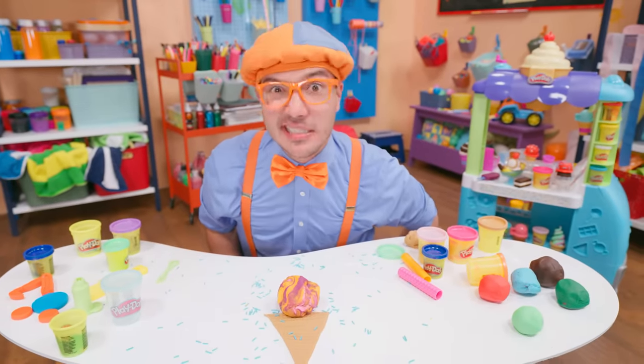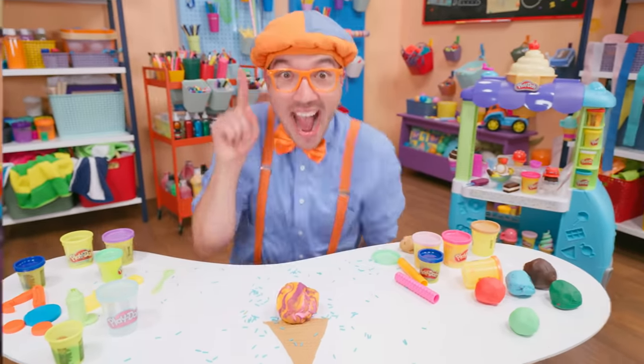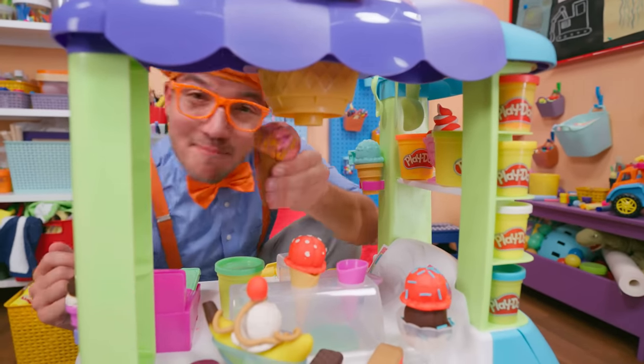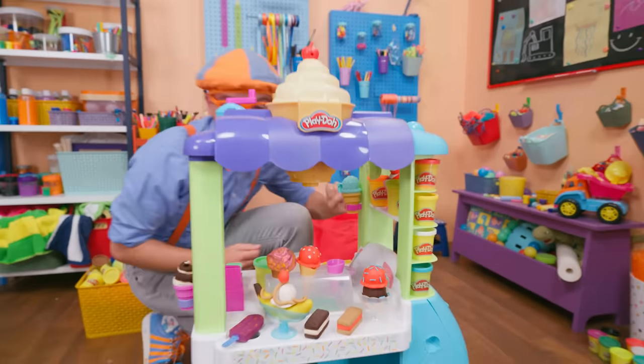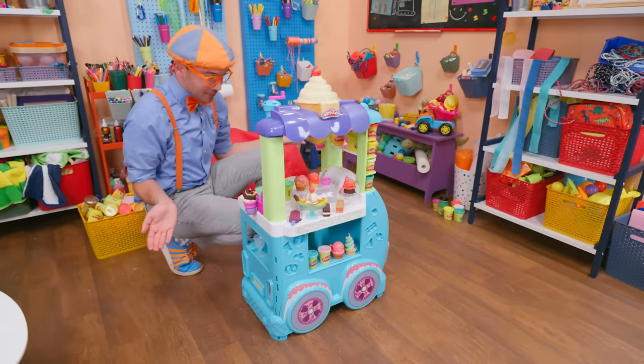That doesn't look quite right. Perfect. Whoa, check it out. It's a Play-Doh ice cream truck.